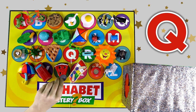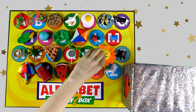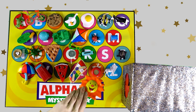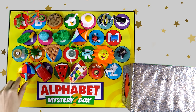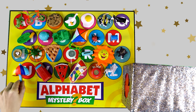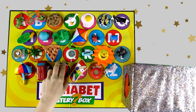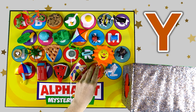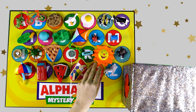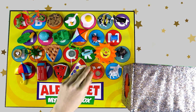Quarter, Q. Radio, R. Sun, S. Turtle, T. Umbrella, U. Van, V. Watermelon, W. Xylophone, X. Yo-yo, Y. And zebra, Z.